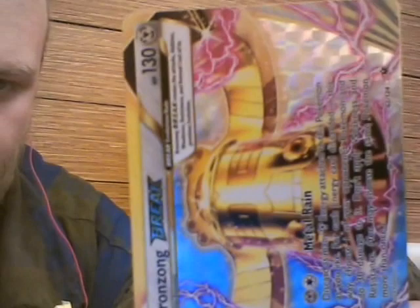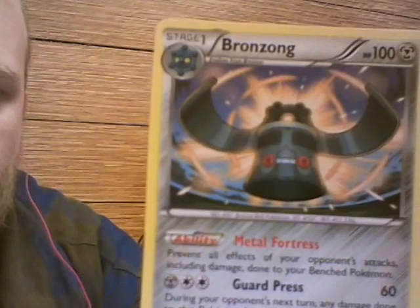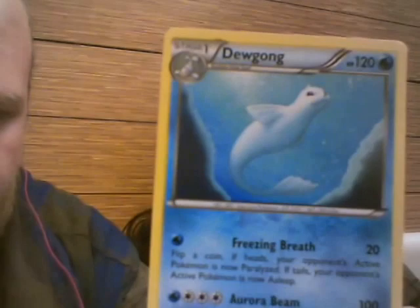Yep. I'm putting that away. Oh, and there's a Bronzong that goes with it. Another steel energy. Energy Pouch. And Dewgong. Alright. Like I said, this might be a fighting set. We have barely gotten anything in this booster box.